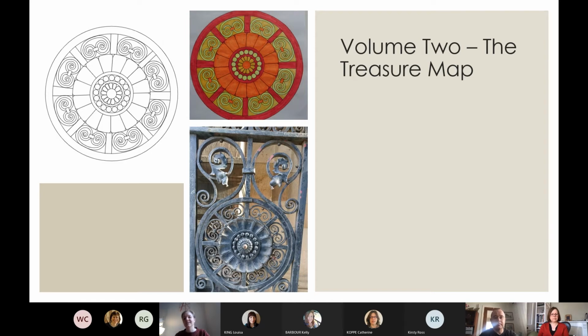And this will be in the second volume, I think. This is from the gate at the old medical school that I've then created a drawing from, and I've also colored it here. And I think the theme for this volume 2 is going to be like a treasure map. So it will both be with pictures or drawings made from the CSC collection, but it will also be architecture from around university buildings.